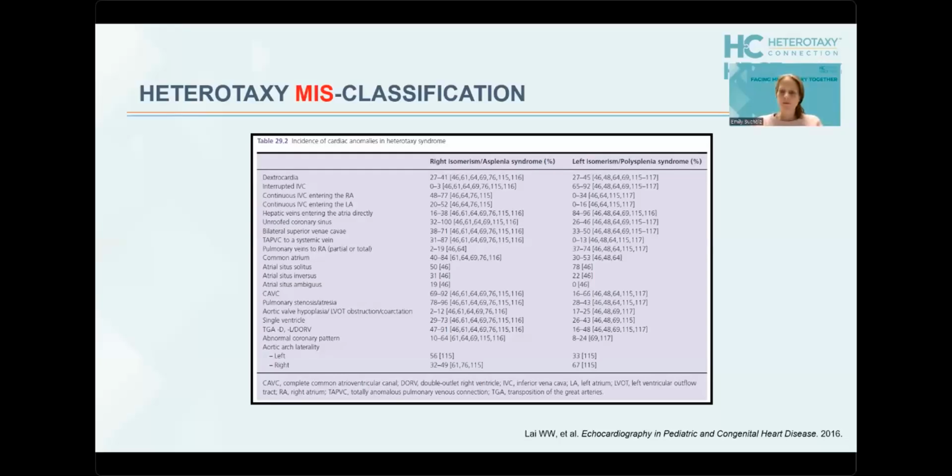This is another example of how the patterns of left and right atrial isomerism break down in heterotaxy. This table comes from the echo textbook that most pediatric cardiology fellows use, and it was shown yesterday. It summarizes the various case series of heterotaxy patients that have been published in order to compare the incidence of cardiac anomalies seen in right and left atrial isomerism.